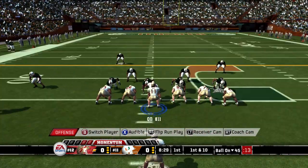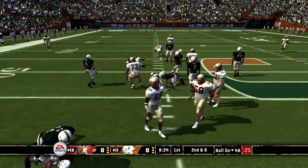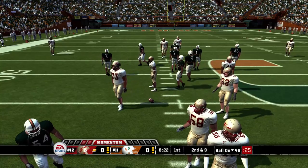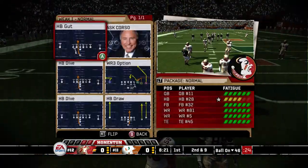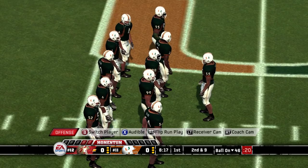The Seminoles come out going 3 wide on the ground with the tailback. He's taken down at the 46-yard line. Not much there, maybe a yard. That'll make it 2nd down. 2nd and 9 coming up here. Ball on their own 46.